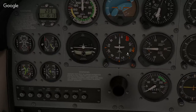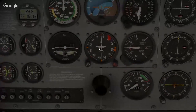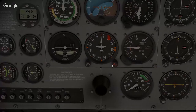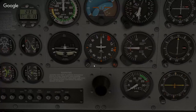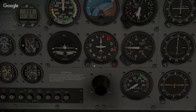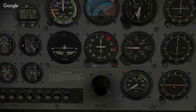Next to that is another gyroscopic instrument. This is the directional gyro. This is basically a gyroscopic compass. This is the one that I was saying you have to adjust periodically during flight because it does precess quite a bit. And I think the rule is if you anticipate that you're going to need it to make a turn accurately, you're supposed to realign this every 10 minutes or so.